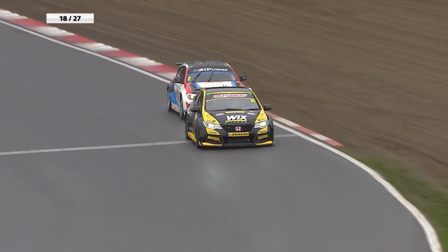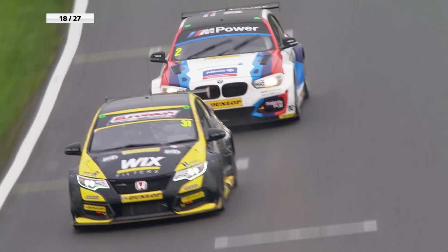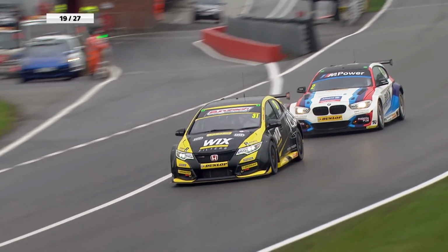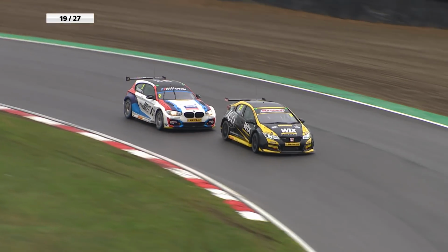Turkington tries to go even wider, but Jack Goff is doing a really good job of defending here, hanging on to the lead. Turkington was hoping then that Jack Goff would go to the inside to defend it, and he would get a better run off the corner. As soon as Goff saw he was going to the outside, he let himself go. So there's a real game of cat and mouse going on here.